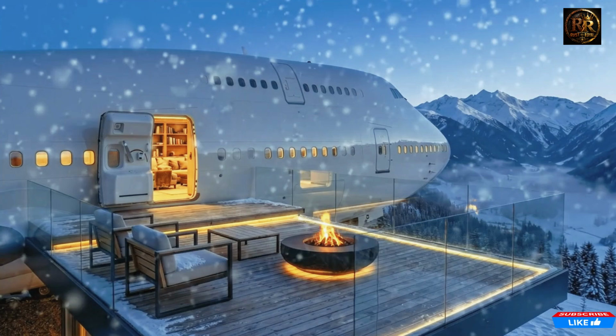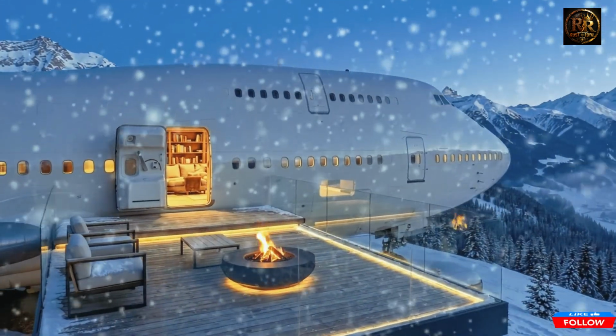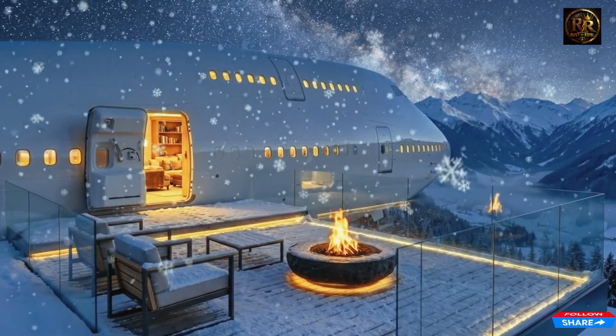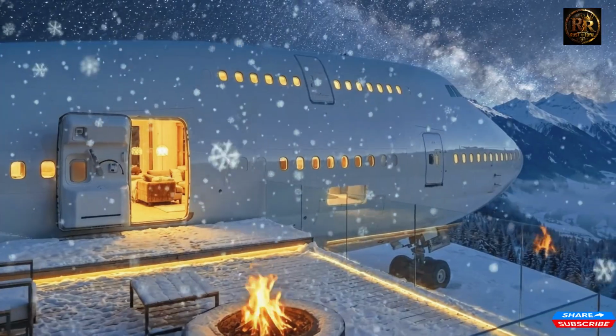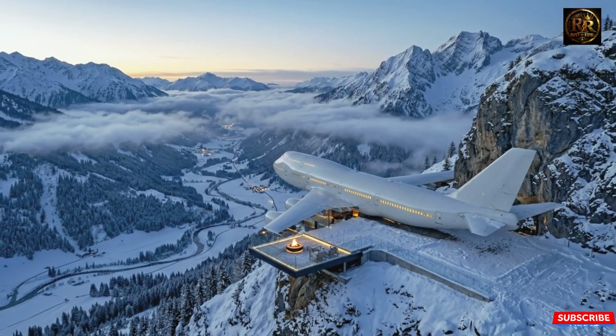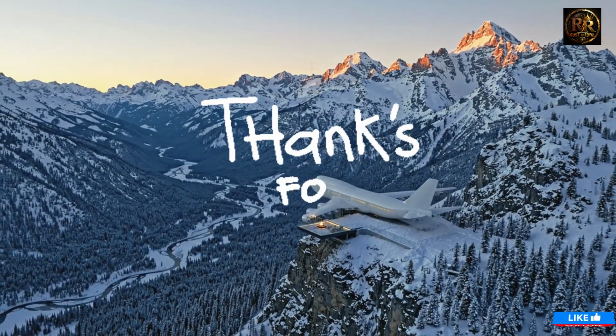As daylight fades, warm light transforms the mountain home into a glowing sanctuary. Nightfall reveals the aircraft shining like a hidden jewel among frozen mountains. From above, the mountain valley embraces an unforgettable architectural transformation forever.